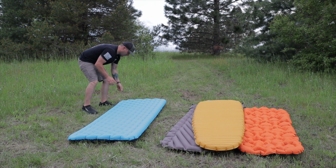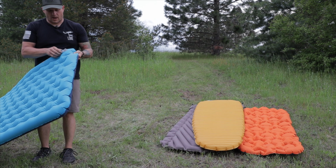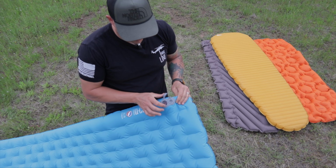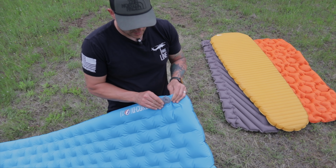And now another thing I really like about it is, to blow it up, you have the in and you have an out. The in has this little check valve, and you can let air out that way, or you can just put your mouth on it and blow it up.